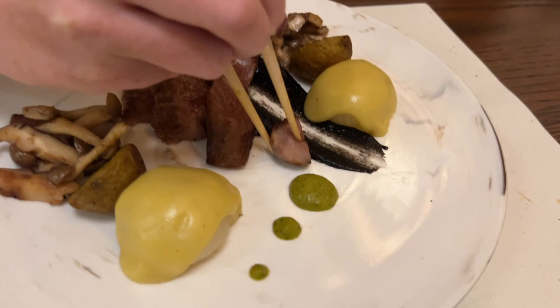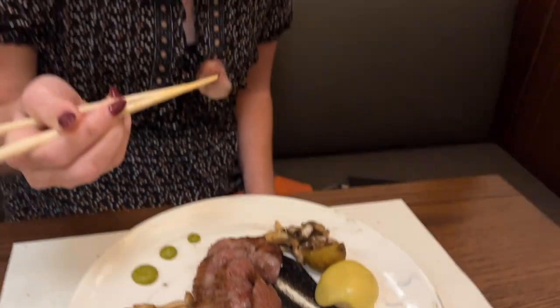I typically would prefer the Chilean sea bass. However, at this point in the meal, I was a little fished out. Had a lot of fish by this point. So that wagyu was a really nice way to get some red meat that isn't fish and seafood, like urchin and lobster and crustacean. But I did get the wagyu.